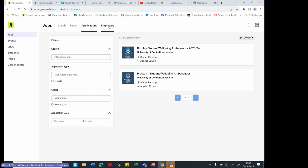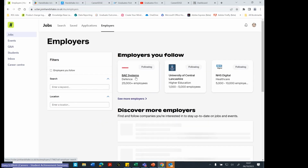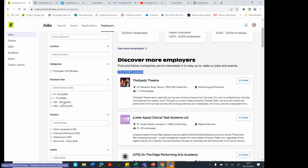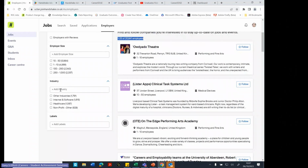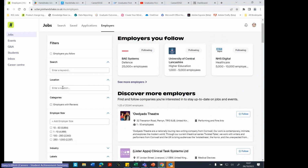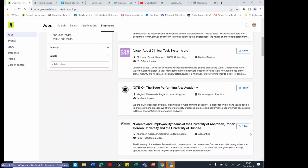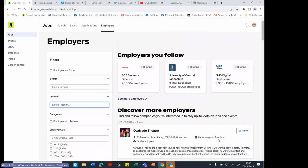You've also got employers, and here you can see all the employers that are on Handshake. So there are almost 21,000 UK employers on the platform at the moment, and it seems to be going up all the time. Lots and lots of employers are on. And you can do a search by employer size, search by whatever industry you want, and you can search by locations as well. So it's useful to see them, and you can follow them as well to get information about jobs that they've got available. So it is a big jobs platform.